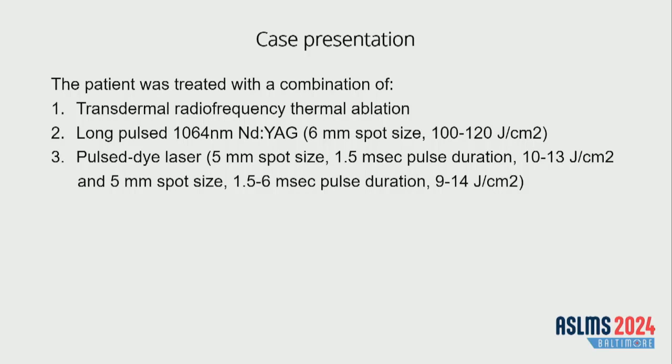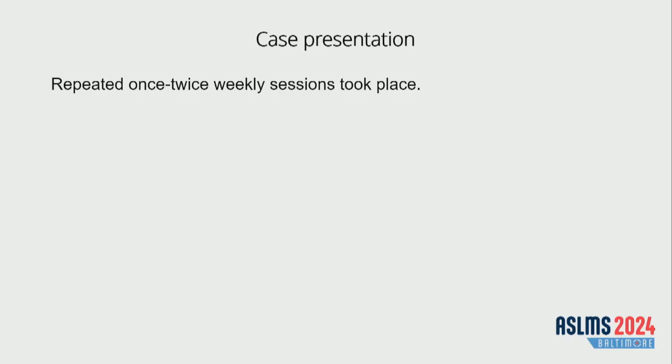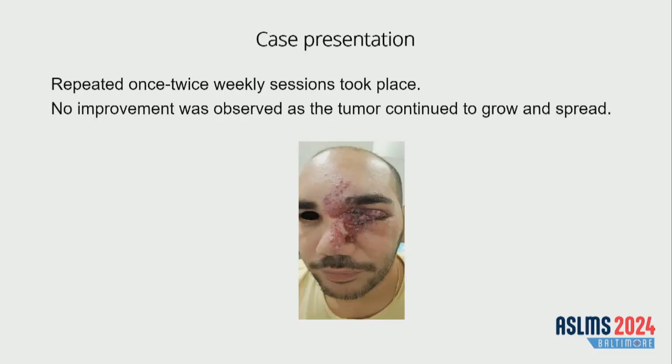We treated the patient with a combination of radiofrequency thermal ablation, long pulse Nd:YAG laser with these parameters for the nodular lesions, and pulsed dye laser with the specified parameters to the small superficial papules. Repeated once to twice weekly sessions took place for 3 to 4 weeks, but despite our best efforts, there was no improvement. The tumor continued to grow and continued to spread.